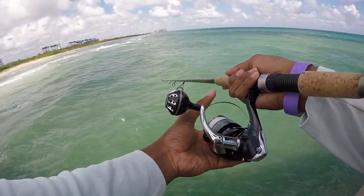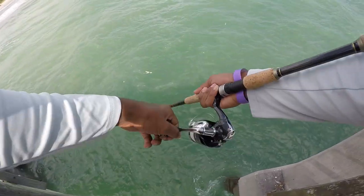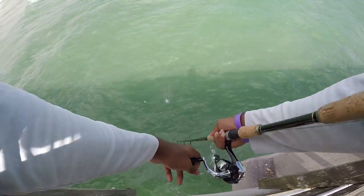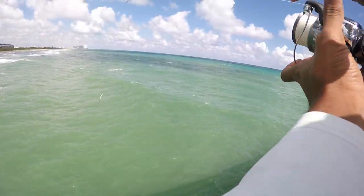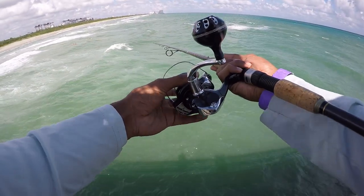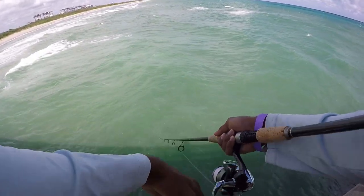So literally my first cast, I cast it and I hooked into a mackerel, and it was the biggest one for the day. And I did catch a few more later on in the day, which you guys are going to see in today's video. But I totally lost count of how many fish we were actually catching.